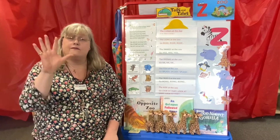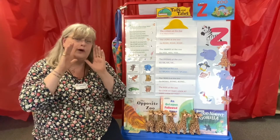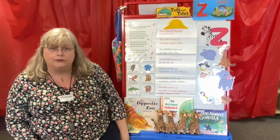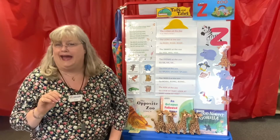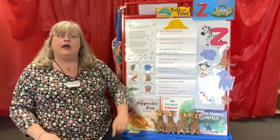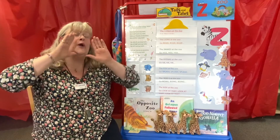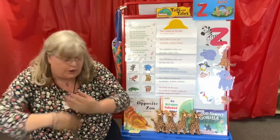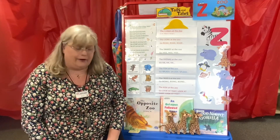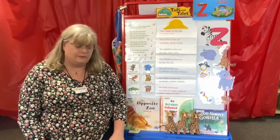There were five in the bed, and the little one said, "Roll over, roll over." So they all rolled over, and one, whoop, fell out. Oh no! Now we have four little giraffes. One, two, three, four. There were four in the bed, and the little one said, "Roll over, roll over." So they all rolled over, and one fell out. Oh my, how many do we have now? One, two, three. Three little giraffes.